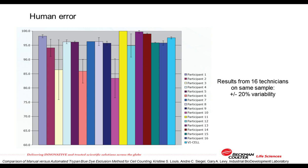A study by the Industrial Biodevelopment Laboratory showed more than 20% variability in test results between 16 experienced QC technicians performing the same manual standard operating procedure. Now, clearly the manual SOP could be improved and the technicians retrained, but such variability in results suggests that the manual process itself is just not robust enough to deliver the required level of quality control.